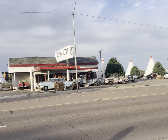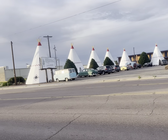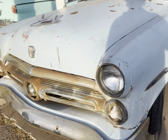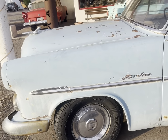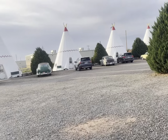Another stop on Route 66, the Wigwam Motel. It's got a bunch of old cars and teepees. Look at this old Ford that's out front of the Wigwam Hotel. This definitely has some very Fallout-esque vibes right here. I think that nowadays Fallout got a lot of its inspiration from Route 66.